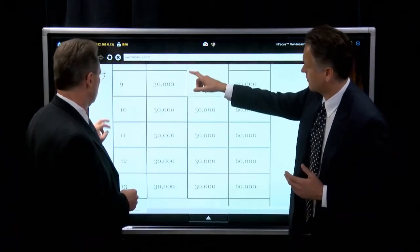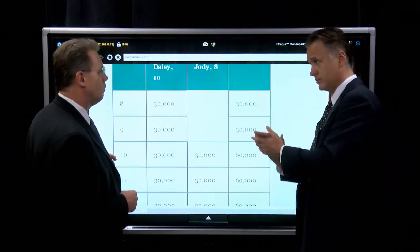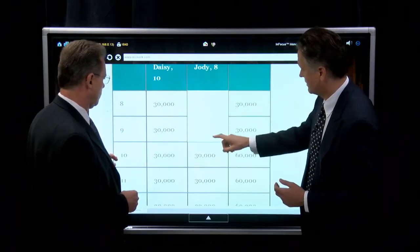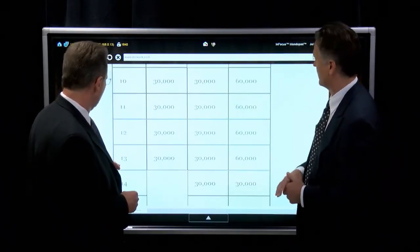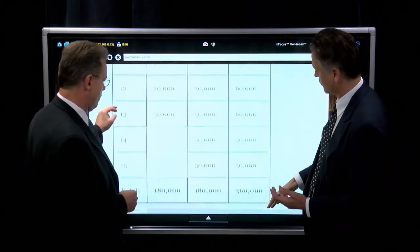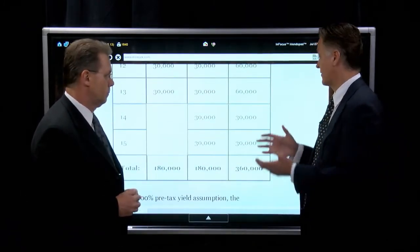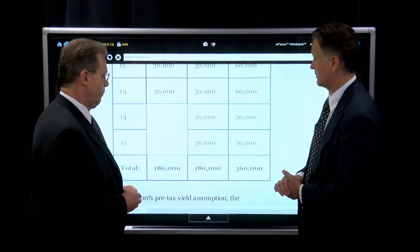You've got the first girl, $30,000 a year, and we're going to do that for 6 years, 4 years of college, 2 years of graduate school. We have the second girl, Jody, who's age 8. She starts a couple years later. The same thing, 6 years at $30,000 a year. So in the far right column, $30,000, then $60,000, and you get your total amount of funding of $360,000. If the two parents were to die, that's the amount of money we'd need to allow the girls to go to college and graduate school.